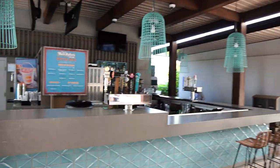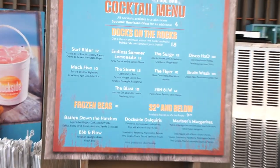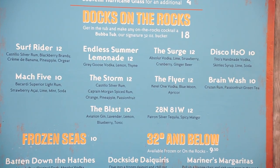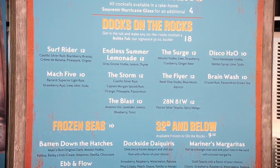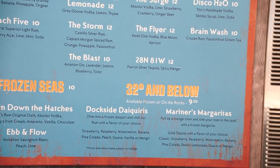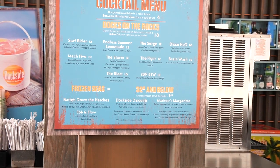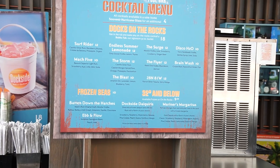And here's a look at the bar. This is the Wave Makers Pool Bar. You can see some of the names of the drinks. The Storm, The Surge, Mach 5, Disco H2O, Brainwash. Those were all names of slides at Wet n' Wild. And then 28 North, 81 West, I think is the location of Universal? Leave me a comment down below and let me know what the coordinates 28 North and 81 West point to.